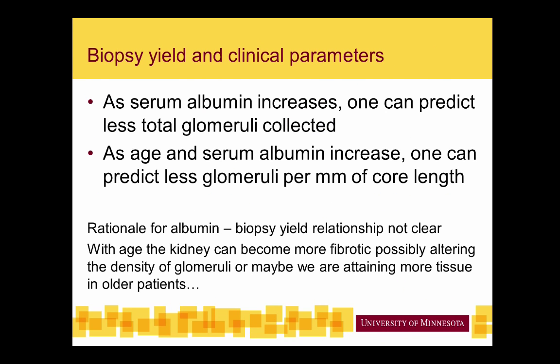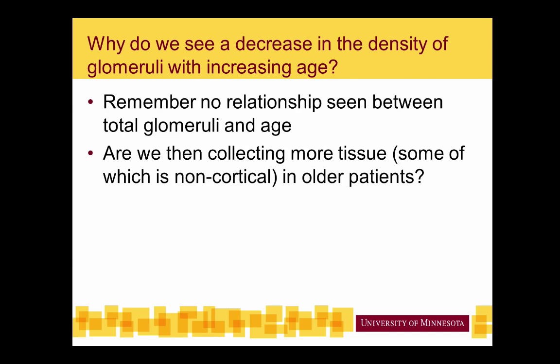Birkenbach. The other thing is, I mentioned briefly, that with age the kidney can become more fibrotic, possibly altering the density of gloms. Or we're obtaining more tissue in older patients. So this is approaching the age question. Remember, there was no relationship seen between total gloms and age.